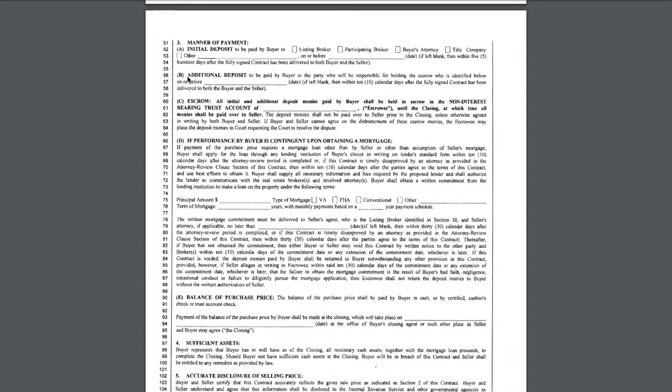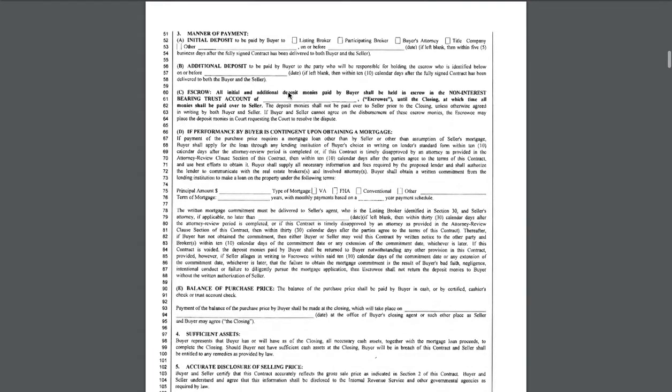The additional deposit, formerly known as the second deposit, is paid by the buyer and held in escrow. Usually this would be 10 days after attorney review, but again, this could theoretically be any date, but to go later than 10 days after attorney review probably would not be looked upon favorably. If you go earlier, that would probably strengthen your offer potentially, or at least psychologically.